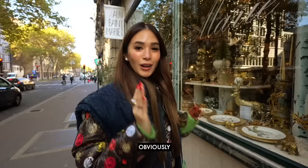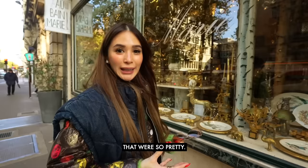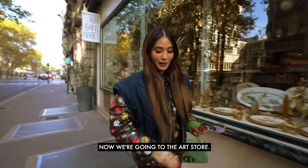I can relate to the store so much because my dad loves collecting all of these antiques, a mix of old and new, and you know, you saw the dogs that were so pretty. I'm definitely gonna come back tomorrow for that. I'm gonna store it in my friend's house, in May's house or in Alice's house, because it might disappear. They have so many nice key pieces. Now we're going to the art store.